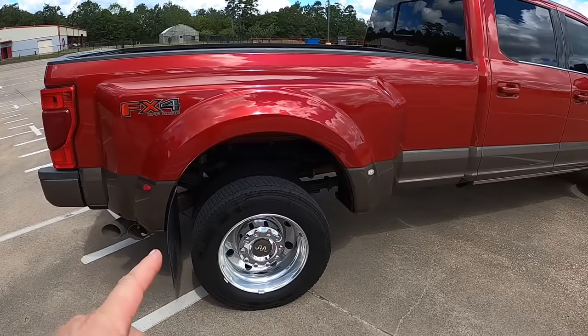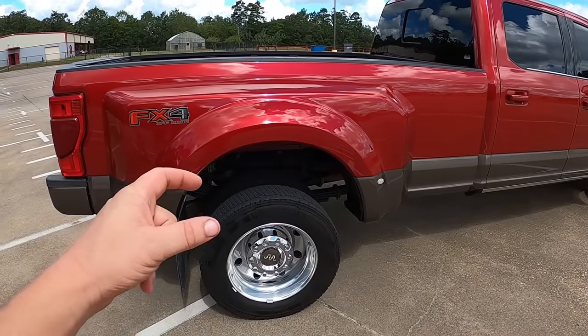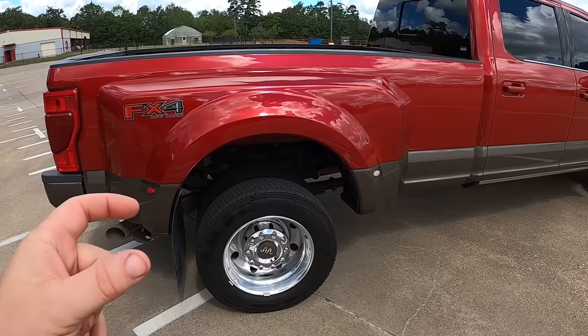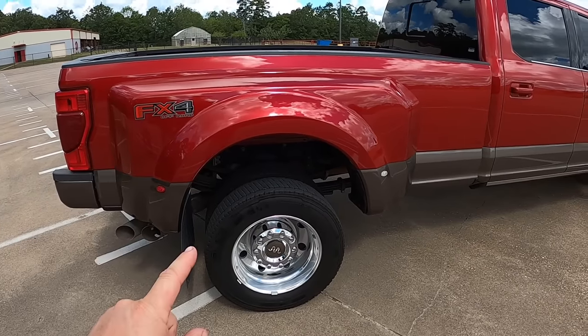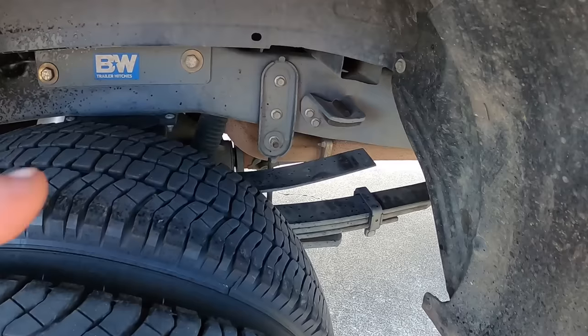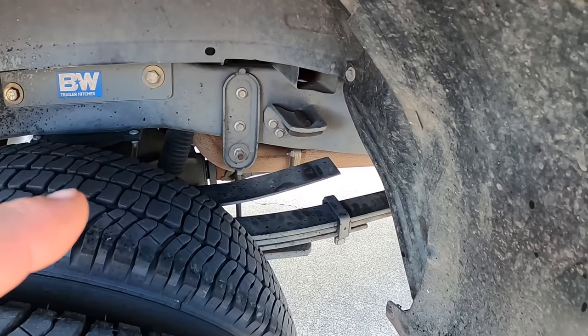The rear end of the Ford F450 has the same axle housing as the 350, but it has a 430 rear end as well as upgraded axle shafts. It also comes with the beefed up brakes from the front, and it also sits on 19 and a half inch aluminum rims. All right, so this is the rear leaf spring on the Ford F350.